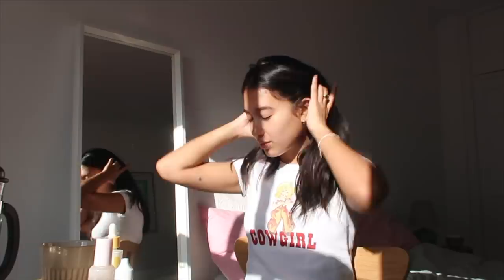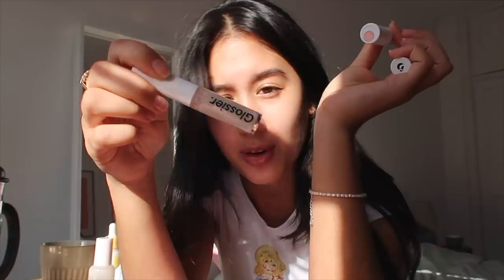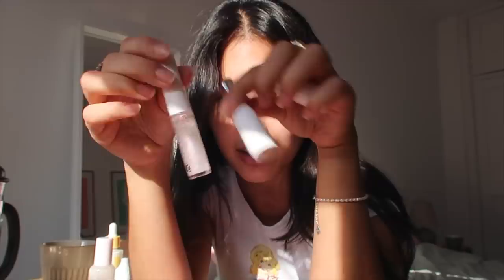Generation G in Cake. Millie at work always wears this and her lips look so good. It's a really perfect nude, kind of peachy color. And then the lip gloss in Holographic, because my friend Cassia has this and I used to always steal it from her, so thought I should get it. I wore these two together on a night out at the weekend, and oof, it looks so good.